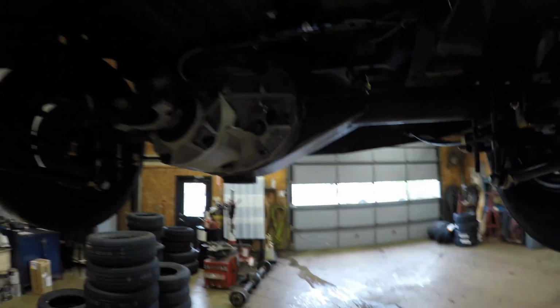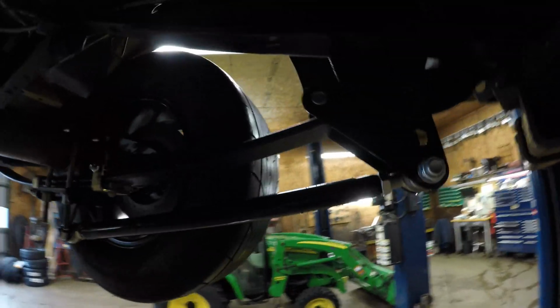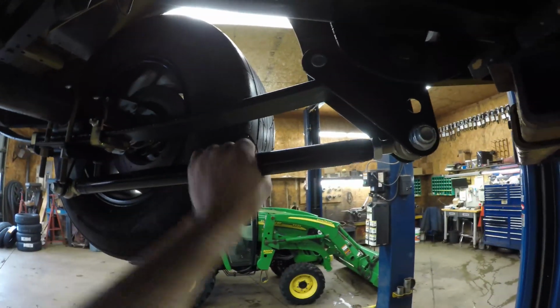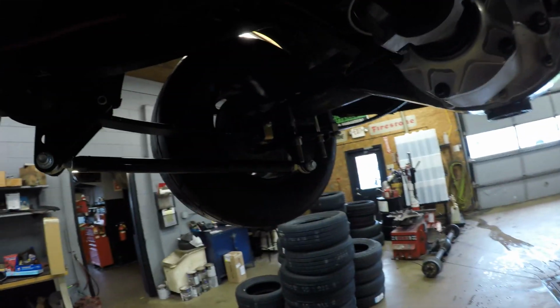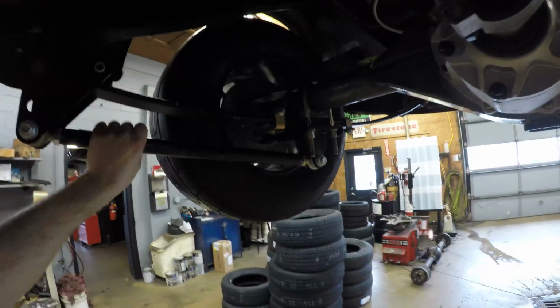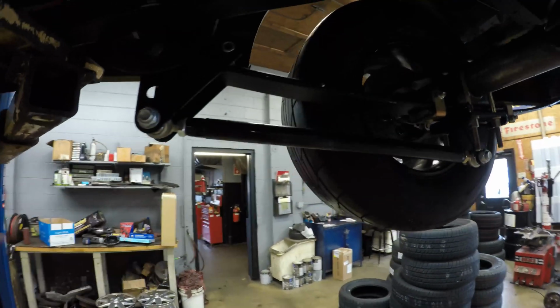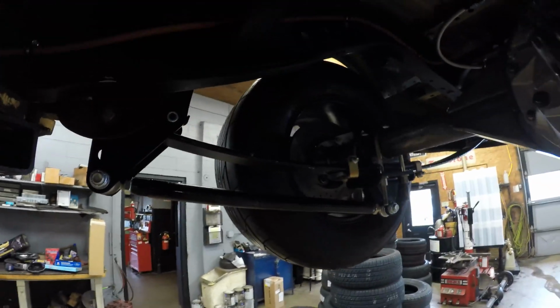So, CalTrac drag profile traction bars. I don't have them set up. They're just pretty much sitting on there right now. The shop floor is not perfectly level in here, so I can't set the preload properly on them. So once I get it up on my drive-on hoist, I'll be able to set all that up.